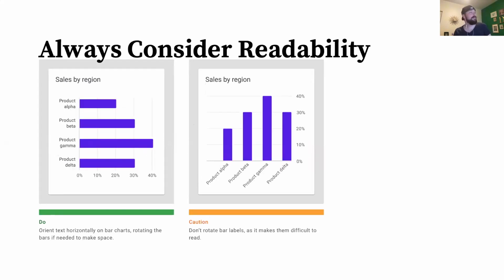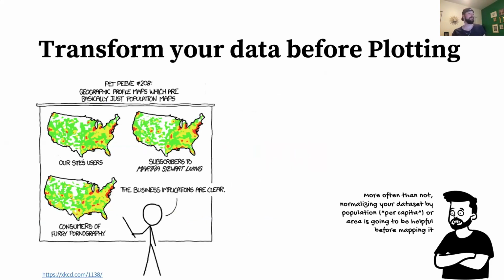Always consider readability. Sometimes diagonal stuff is hard to read. And then this is one of my favorite ones from this web comic called XKCD. I'm sure a lot of you are familiar with it. If you're not familiar with this comic, it's very good. I've linked it here.